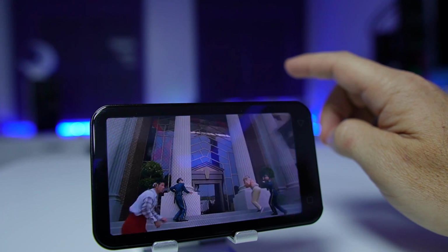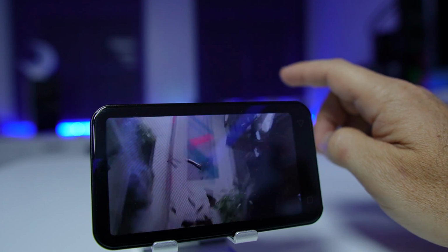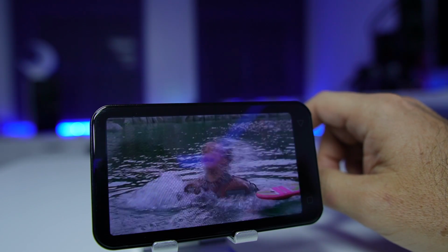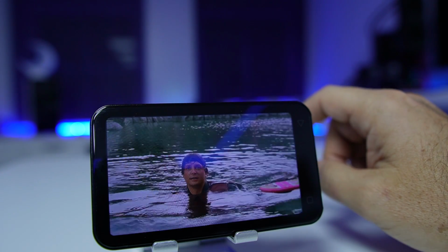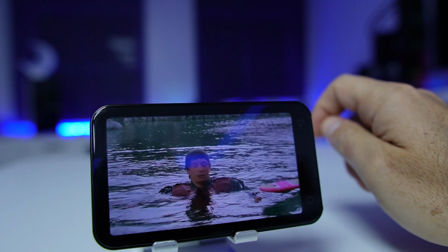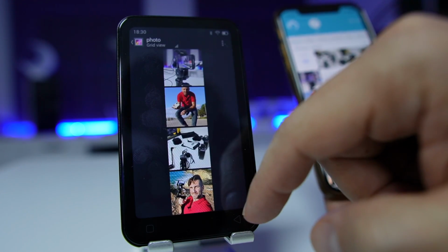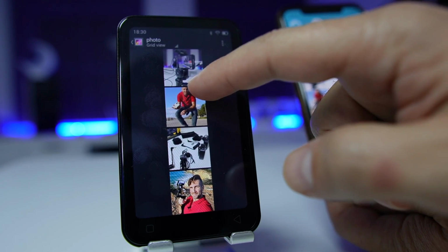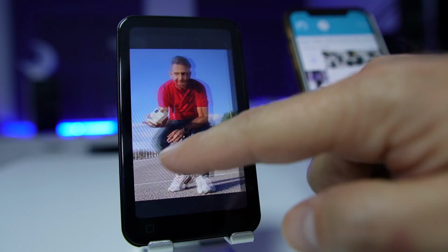Now I was playing with the internal storage, but there is an app right over here called the AMP player, which will grab from your network. If you have a NAS, for example, with content, you can grab content out of there, or if you have a shared folder on your computer, it's also able to get content from there. Now in terms of pictures, I do believe that it's probably redundant because most of us have phones with galleries and things like that, but it has an option to store pictures.